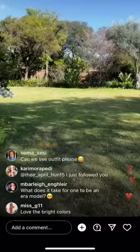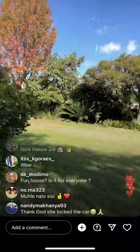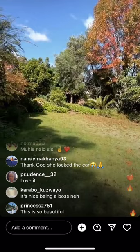Oh, I realized now the camera's not so clean. The colors are cute, right? It's Splash Coatings, guys. They also painted Dumantando's salon now. And Duma launched the salon, guys, at the mark. You must go and check it out.